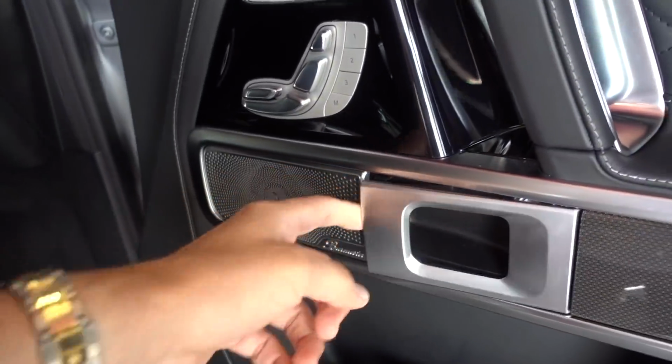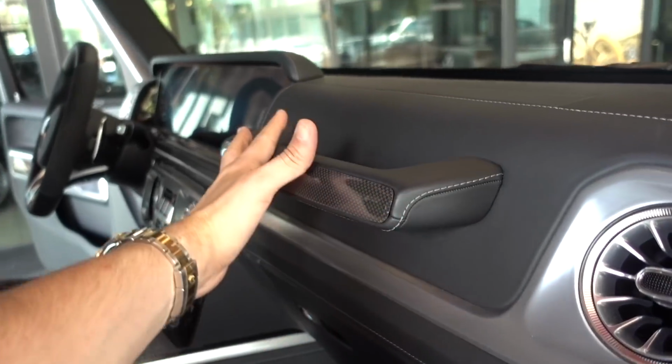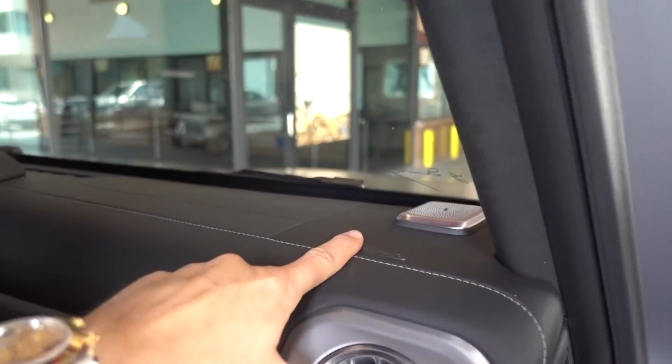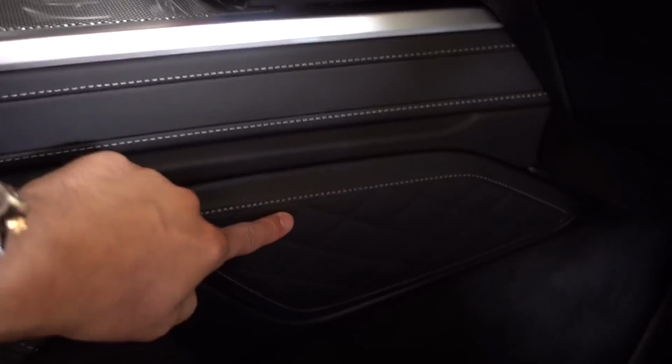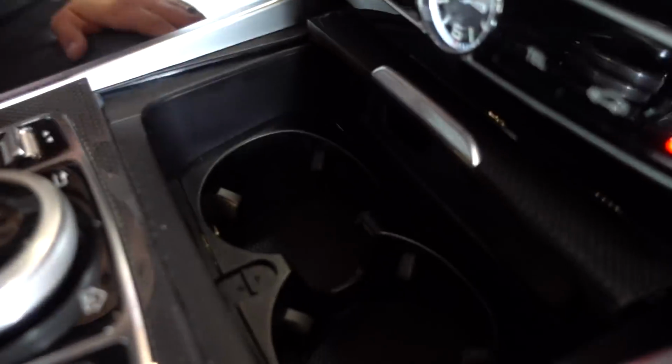Even this, they updated. The way this opens. It used to have the old clasp, the really horrible one. And then inside, they changed this brake bar for a more modern looking one. And they added those speakers. You see that on the front right here? Then you have this leather pouch right here, which looks really nice instead of that basketball hoop like cup holder that was here. And now you got cup holders! It's amazing. And then this opens like this instead of the older one.